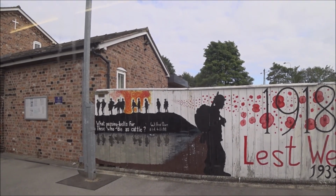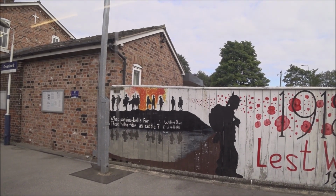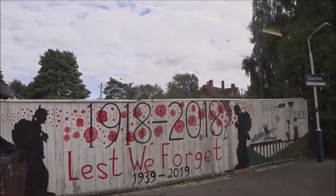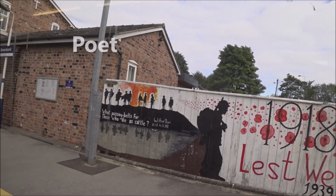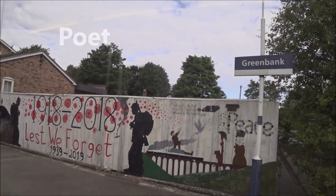Something actually nice painted at one of the train stations from Passchendaele. What passing bells for these who die as cattle. Wilfred Owen must have been someone who lived around here. Yeah, I think he was a VC winner, you know, Wilfred Owen. This is the Northern service to Manchester Piccadilly.